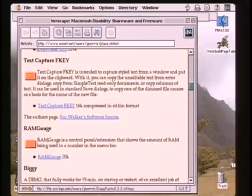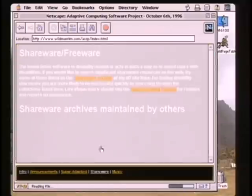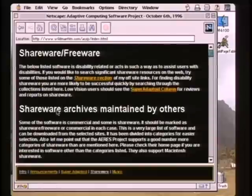Most of them, the ones here with the red box, are in fact free. If you don't use a Mac, in fact, you use a different type of PC, you'll definitely want to know about the Adaptive Computing Software Project. This talks about all the different ways in which computers can aid people with disabilities, and they also have their own archive of shareware and freeware, as well as links to other people who maintain shareware and freeware archives.